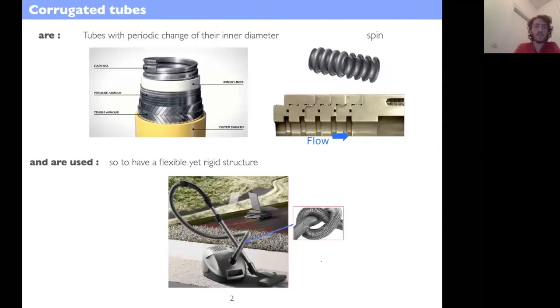So corrugated tubes are tubes with periodic change of the inner diameter. And you have surely already met them, for example, in a vacuum cleaner, or with people making some sound by spinning them in the air, or also in industrial applications like offshore platforms.